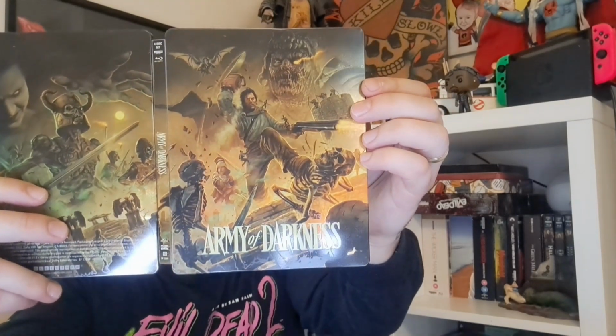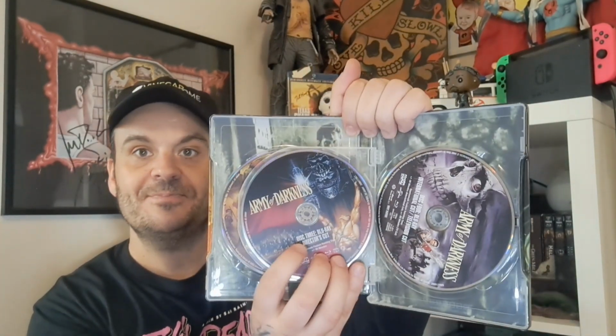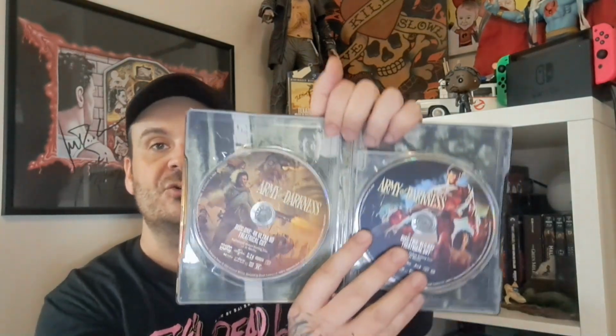And then there's the wide angle, absolutely awesome. And then this has got all sorts going on here with cuts. So you've got disc 1, 4K Ultra HD theatrical. Then you've got disc 2, Blu-ray theatrical. And disc 3, Blu-ray director's cut with the old school artwork on. And then disc 4, international cut and television cut. So you've got 4 cuts, even though the theatrical is the only one in 4K.